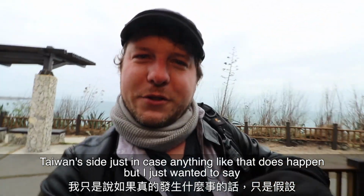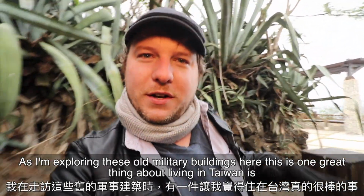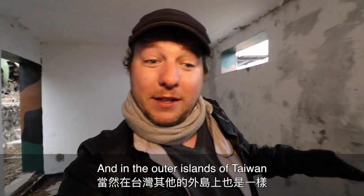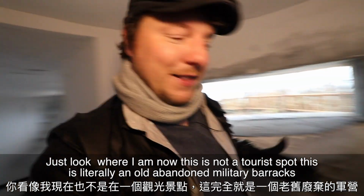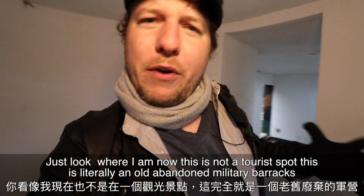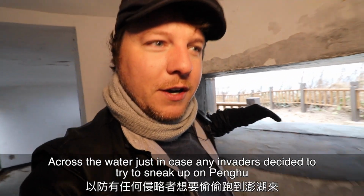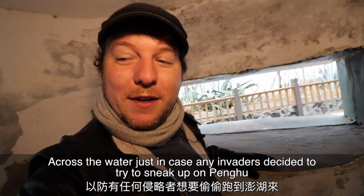But I just wanted to say, as I'm exploring these old military buildings here, this is one great thing about living in Taiwan: the history is still very much alive here on the island and in the outer islands of Taiwan. Just look where I am now. This is not a tourist spot. This is literally an old abandoned military barracks or fortifications. They probably would have had their rifles set up right here, aimed out across the water, just in case any invaders decided to try to sneak up on Penghu.